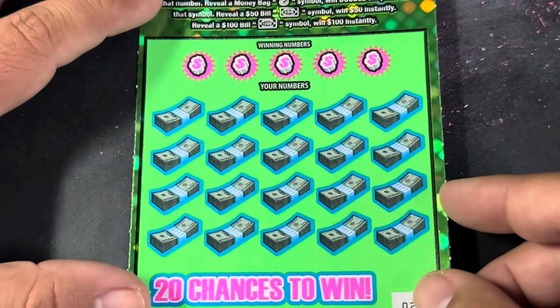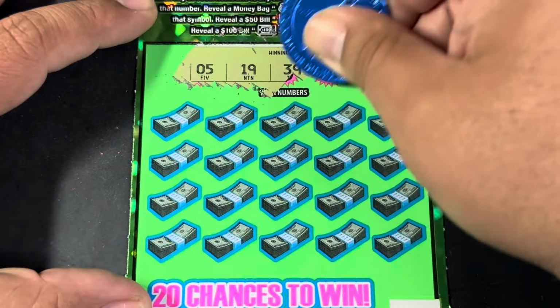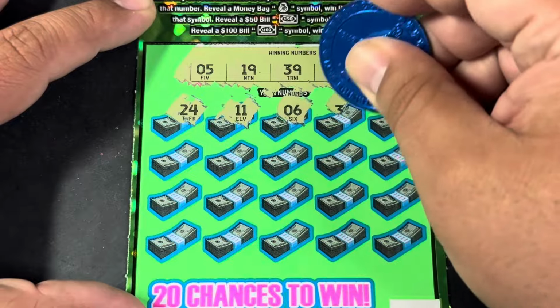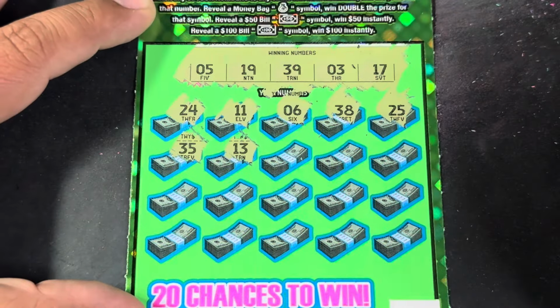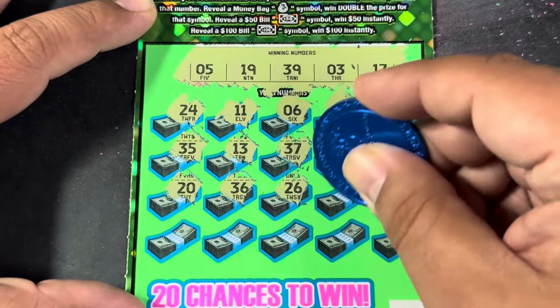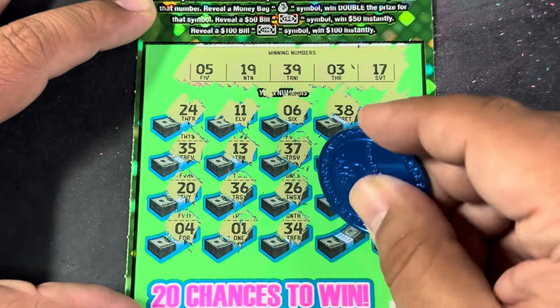It's gonna come down to our last $5 ticket here to get us on the board. It's usually these little ones, guys, that prevent the bust session. Let's see if ticket 25 can do it. 5, 19, 39, 3, 17. Wow, guys, looks like we got a bust.